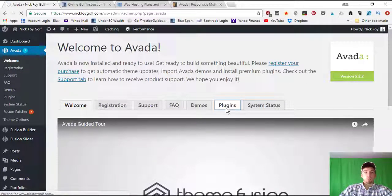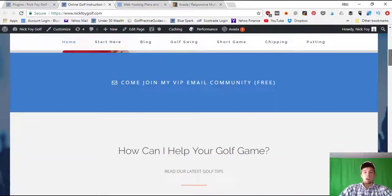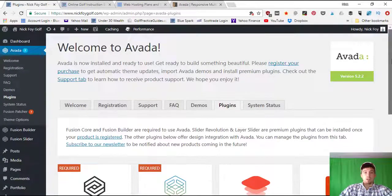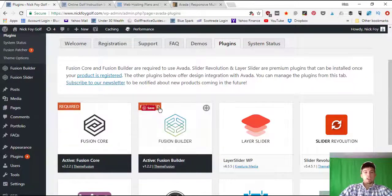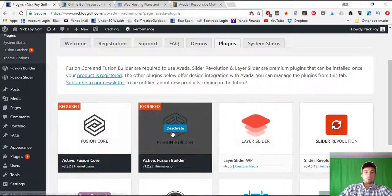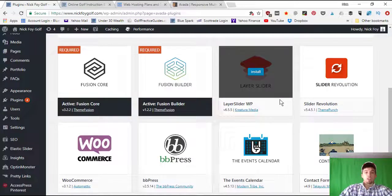This theme comes with two plugins that are required. One is your page builder that allows you to build out your pages, customize how you want them. And the other one is like the theme software that runs the whole system called Fusion Core. So you need the builder and you need Fusion Core. So it says right here, required. So you'll go ahead and install and activate both these plugins. And then they give you some other examples of other plugins if you want to install those as well.